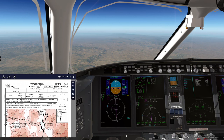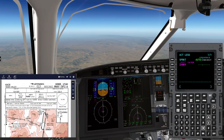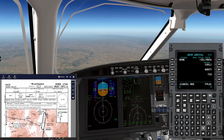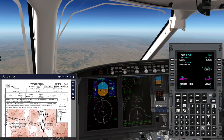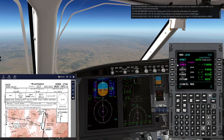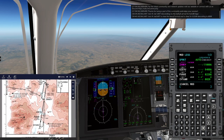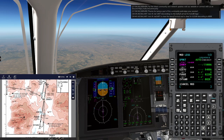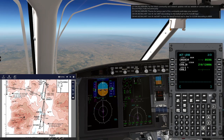So 12-1, we actually need to get this loaded into the FMS to arrival. Do the RNAV Alpha, and we're going to pick it up directly from Zangy, which I think if I just load it in like that, it should set it up from Zangy for us. Yep, so there we go. Zangy, Uzu, Fugi, and Ivtaz, the missed approach waypoint, and then a missed approach back out to Cooley. That looks good. We'll activate that.